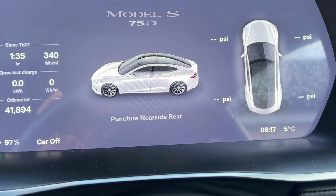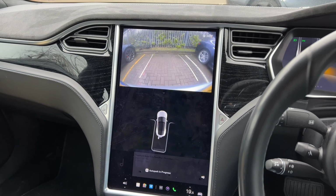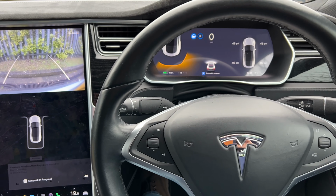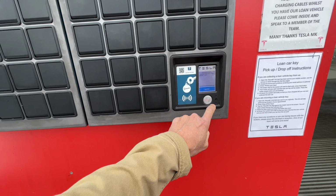And by the way, if you know what that means on that text, then just please let me know in the comments, because I kind of half understand it, but don't really understand it. I've also renamed the car, so the person who gets in next knows it's got a problem. We're here, the car is just parking itself. This one's got full self-driving. It's done it. Just dropped the key off.